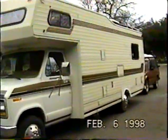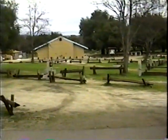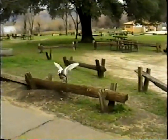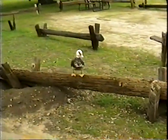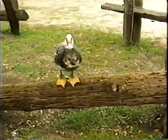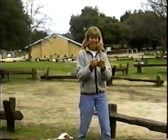We're getting ready to leave our campground, and we're all packed up and ready to go. And it's because there's a rainstorm coming in. Here's our friend Mortimer, the duck, who we've been feeding. Mortimer's a cute guy, very friendly guy. He's a Muskovy duck, and he's very cute. Here comes Julie to feed him another piece of bread.